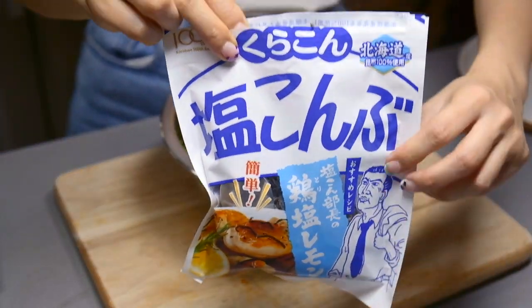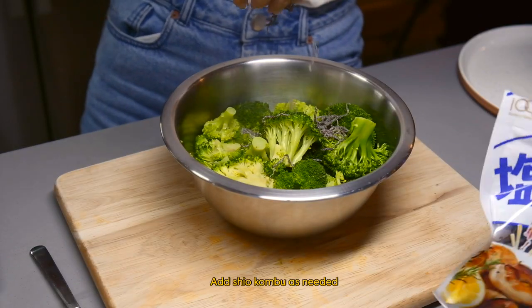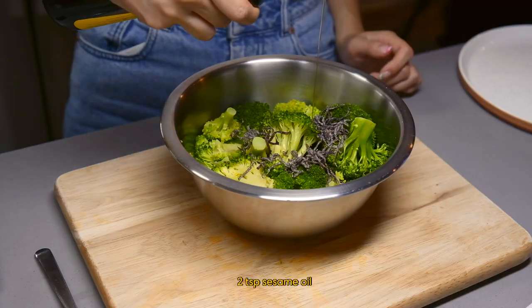The only thing I'm using to season my broccoli today is shiokombu. Shiokombu is seasoned kelp or seaweed, and it's basically been boiled down with soy sauce, so it has a lot of umami in it.